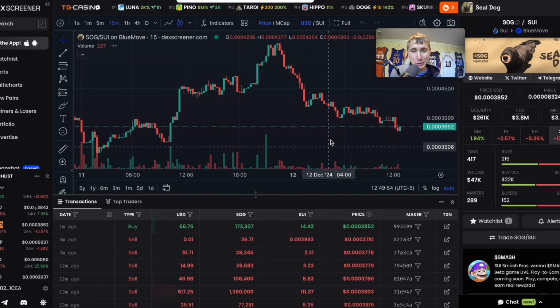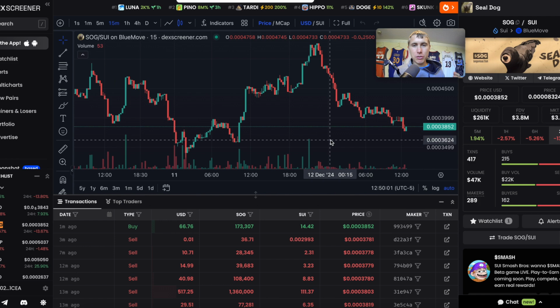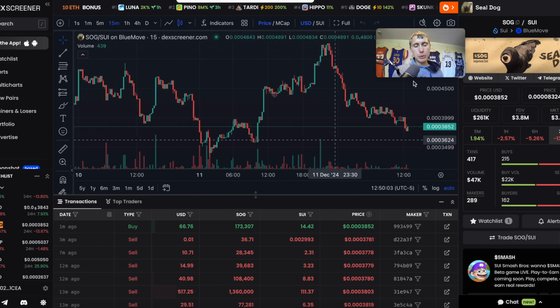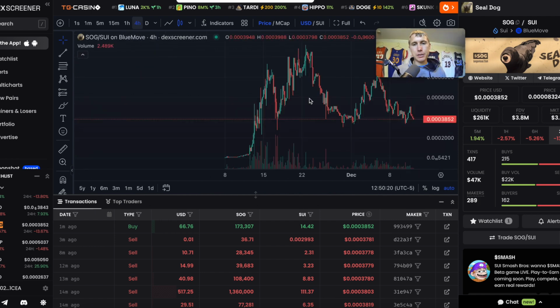So the first one is SOG. This is Seal Dog. This one launched on Blue Move. Blue Move is basically like the pump fun of Sui, but it's literally just a dog with a towel on it. That's all it is. But the community is cool. They got some good vibes. They did have a little FUD storm back in the day, and you can see the price action got absolutely roasted from it. I wouldn't say roasted, but it had a huge retrace. It had a bunch of momentum, and then some of the early buyers were selling out, and that caused the price action of this. But that is SOG.